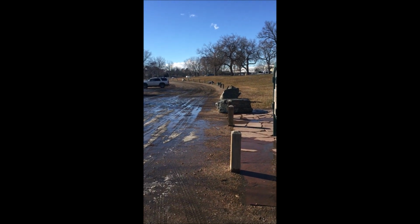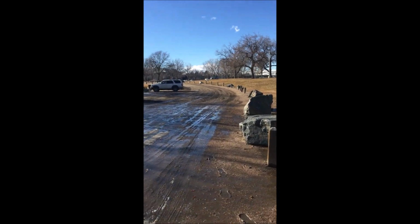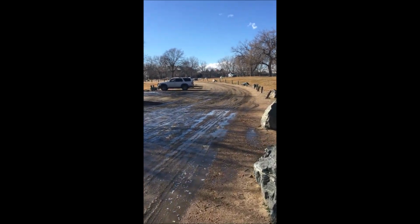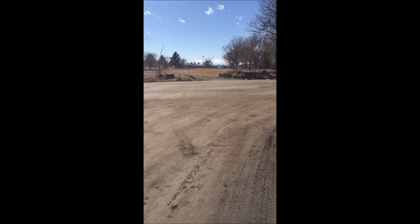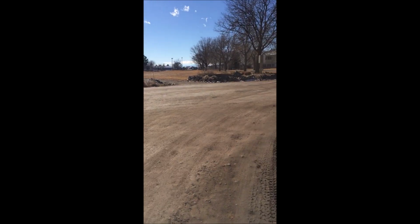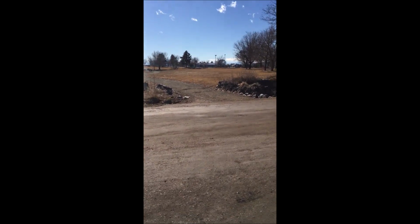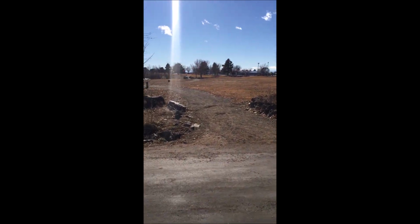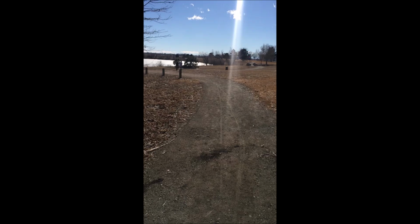So let's zoom ahead. I'm going to try and skirt some of this slop here. I'm going to do a quick fast forward. Okay, now this is the road that I came in on a second ago and turned in. You're going to cross that road. Please be careful. There is a trail here. It will be marked with red utility flags. It's a fairly smooth transition here.